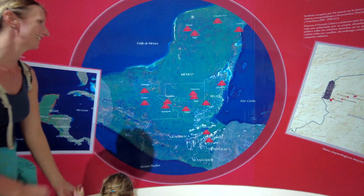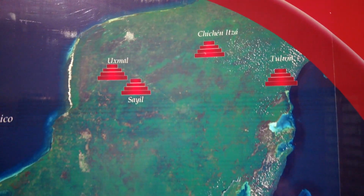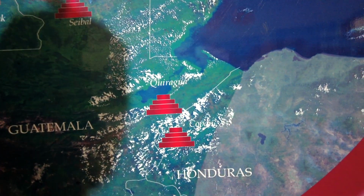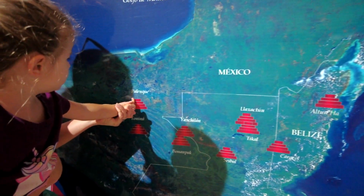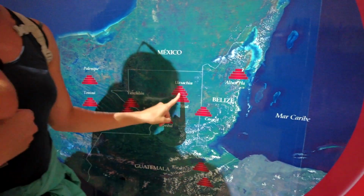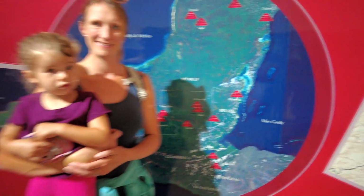So this is the area where the Mayan culture existed, the Yucatan Peninsula, then we headed down to Guatemala, and now we're in Honduras. So we've been to which ones already, Abigail? Five. We've been to Palenque, Yaxchilan, Tikal, Quirigua, and now we're in Copan. So we've done quite a few. We're Mayan experts. I know.